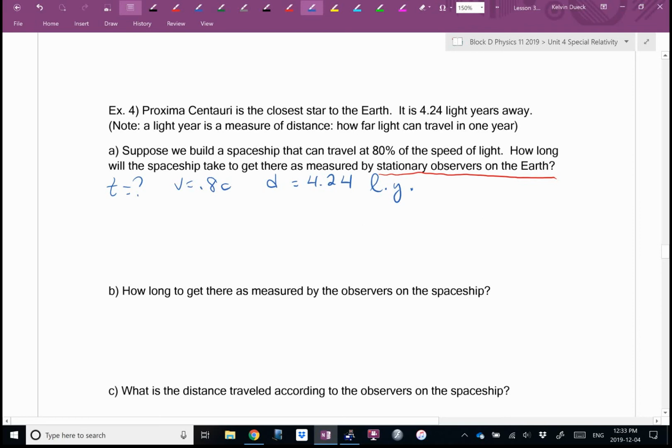Acceleration is still 0. What I'm actually going to do is use this basic equation. Speed equals distance over time. Why am I not using the relativity stuff yet? Because we're on the Earth. We're not moving at relativistic speeds yet. Grace, how would I get the t by itself? Divide by v is correct. So time is d over v. It's going to be 4.24 light years all over 0.8 c.